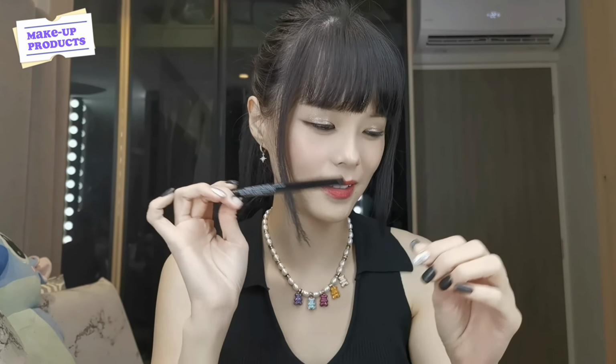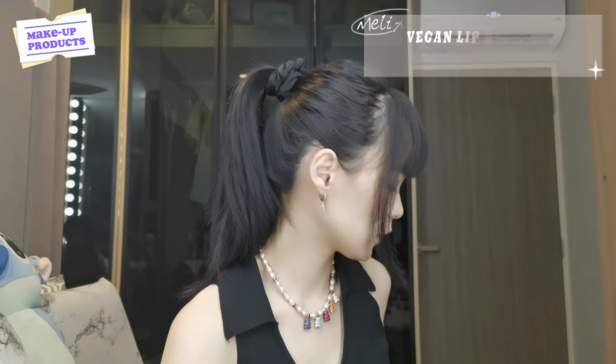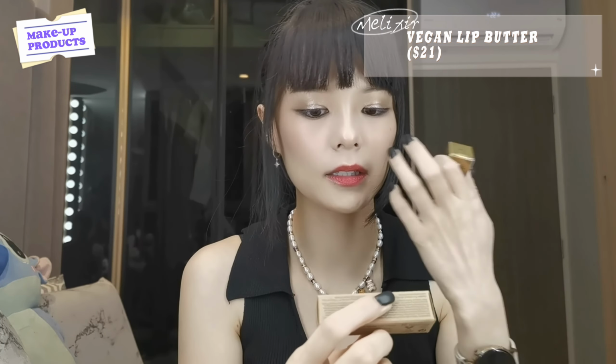Matte black. Let's go. From Dear Dahlia. This is the Defining Mascara and also the Perfect Designing Eyeliner Waterproof Pencil. Oh my god, the packaging! So nice! So sleek! Oh, it's brown. Let's go. And then we've got Melixir Vegan Lip Butter. This one. And also Hourglass Satin Lipstick.